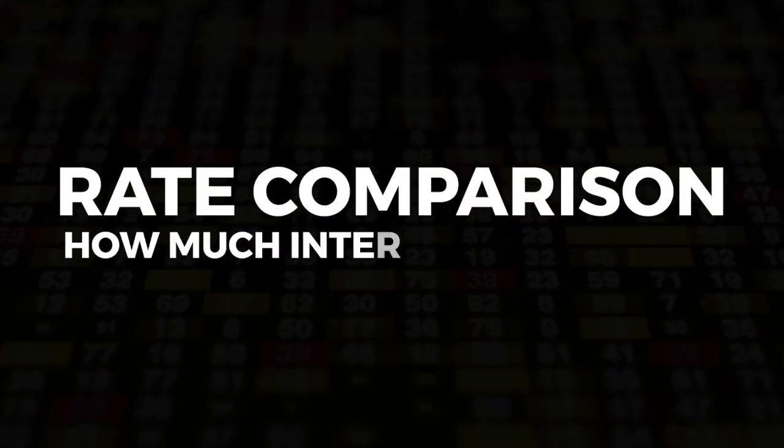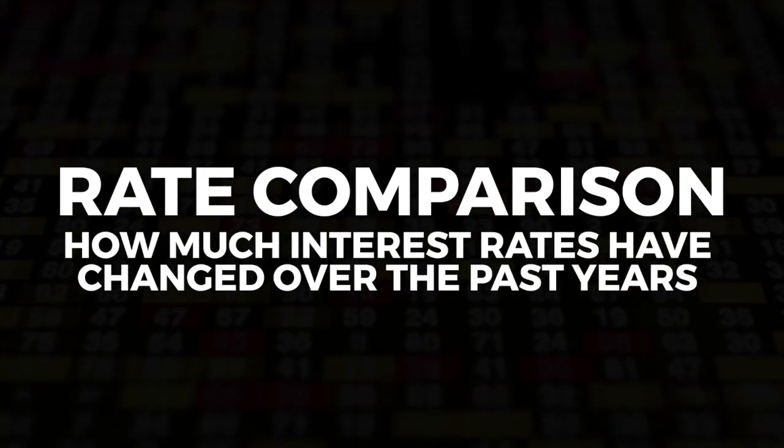With that being said, I'm going to start off with a rate comparison showing you how much interest rates have actually changed over the past couple of years. So this is obviously more complicated than just renting a place, so let's start off with a mortgage. This is basically you going to get a loan from a lender that could be a time period of 15 or 30 years, and by the end of that time, you would own the house in full.